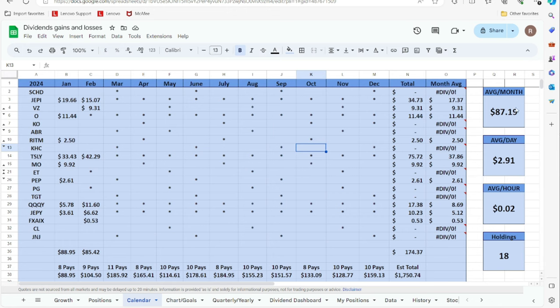So I'm sitting at an $87 average per month, obviously with only 2 months here, which is $2.91 per day or 12 cents an hour. And now I hold 18 different holdings. Let me know if you think that's a good idea, thumbs up, thumbs down. I think it's a good idea, at least for me to see the numbers visually, just to see what I'm looking at.